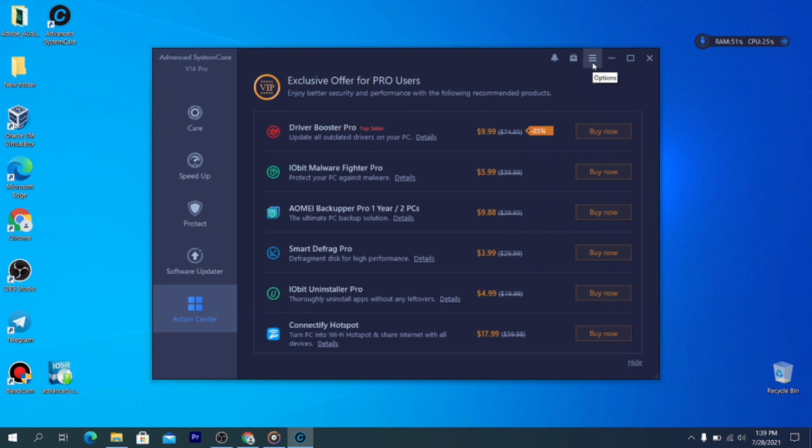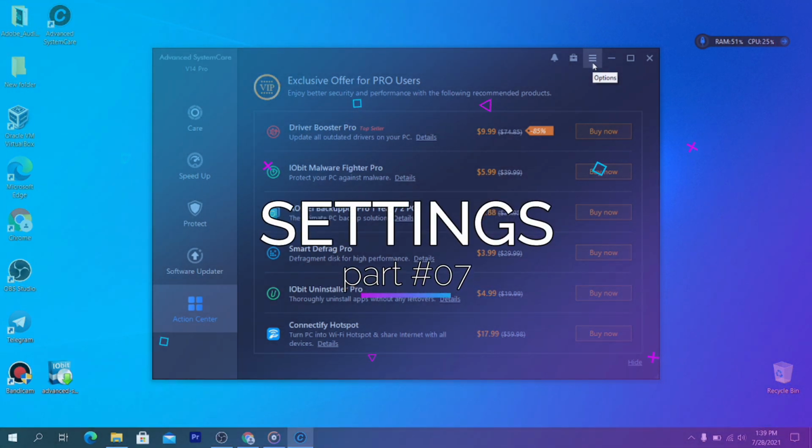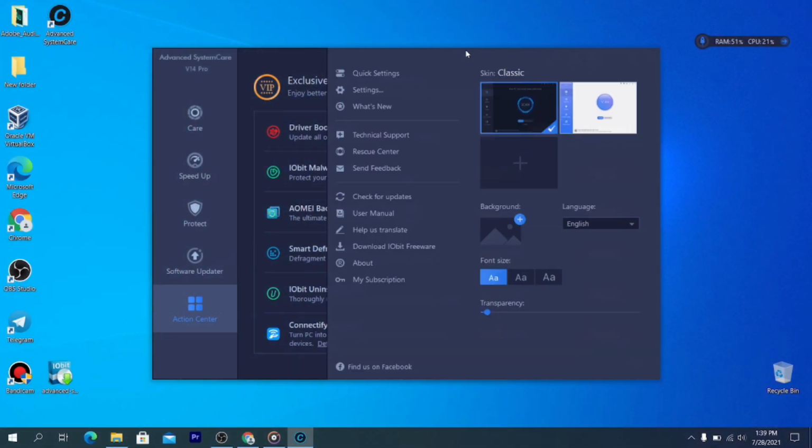And finally, we come to settings. With this type of software and that many elements as in Advanced SystemCare, one will definitely need to set it up and adjust to one's preferences. So let's go over the settings. Skin from dark to light, language, font size, window transparency. Well, pretty good. Then various tabs, settings, support, rescue center, feedback, updates, user manual, subscription.